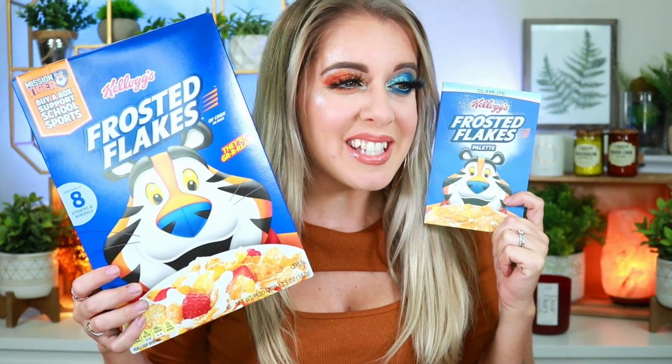And then we have the palette itself. The palette looks just like the cereal box. I love it so much. I love how much it makes me want to eat this cereal so bad. And when you actually look at the color scheme, it looks like Frosted Flakes to me. This is what I envisioned for a color scheme. Now it's really hard to choose which ones are my favorite, but there's something about this shade right here, which is Tony the Tiger, that I'm really gravitated to because I love orange.